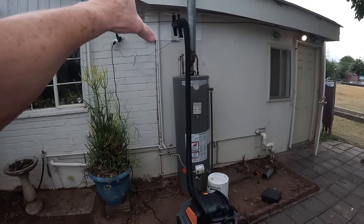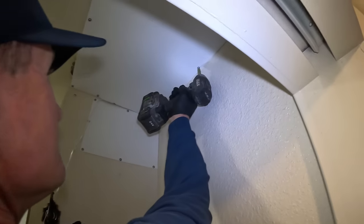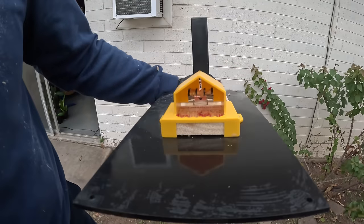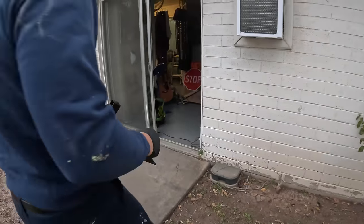There was no activity on this side where our rat vac is. All right, we are rebaited. We're going to place it back. We only saw that one. We haven't seen any more activity, which is good. So we'll see what happens here.